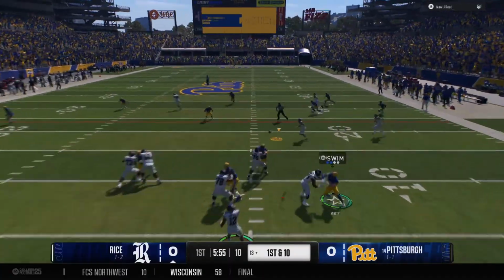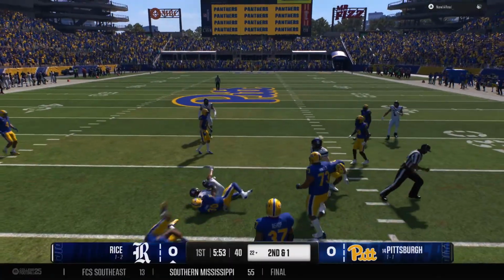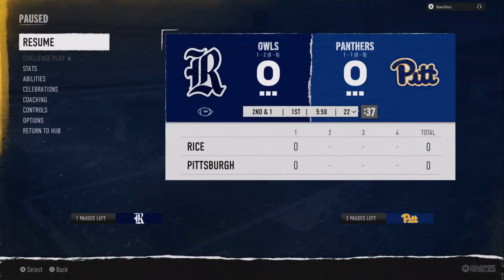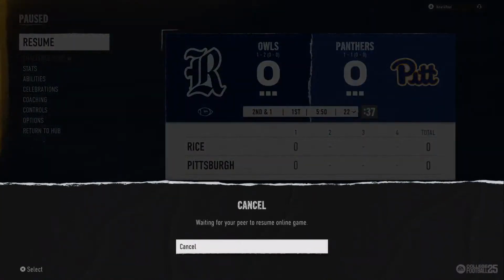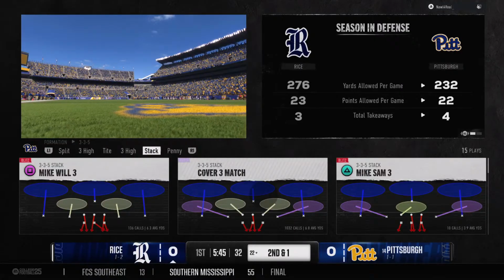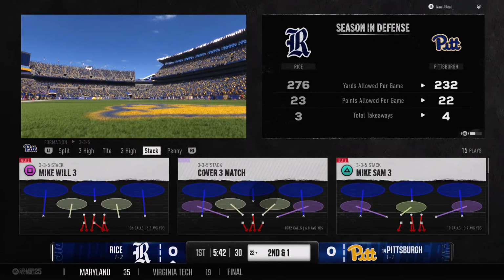He wants to start this drive with a pass. Got a man. It's Lopez. That's a good job by the drag route there. Zone coverage. So instead of continuing to run across the field, he settles down into an open spot, making it easy for his quarterback.